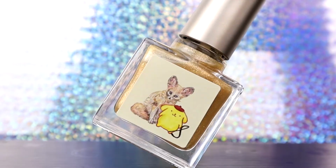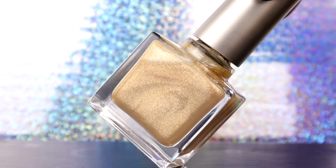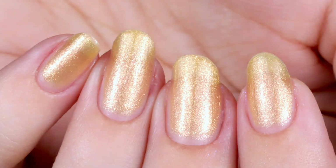Okay, so for me, I don't generally tend to gravitate towards gold glittery polishes, but there is just something about Custard Pudding that is just so freaking irresistible to me. I don't know what it is. Maybe it's that it is a brighter gold polish. Maybe it's that it's more of a shimmery than a full-out glitter polish. I don't really know, but I can't get enough of this. It is so beautiful on the nail.